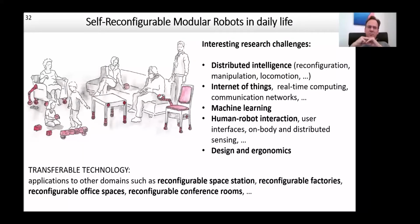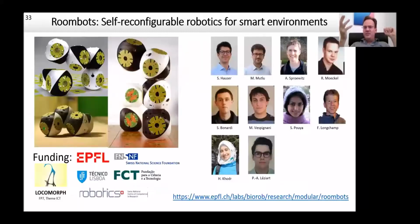Finally, one very important message is everything we do here, we feel it's transferable technology in the sense that many components can be reused for quite different applications. And the first one that comes to mind is maybe in space. Why not have a space station, a satellite, or a planetary station that reconfigures itself and has different functionalities over time, possibly done remotely. Reconfigurable factories, having factory lines that change over time, or reconfigurable spaces like lab spaces or office spaces.